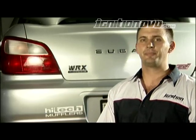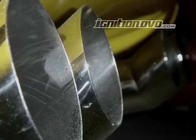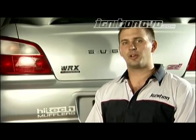Exhaust systems are one of the most important aspects of modifying a car. Most people actually consider it to be the first thing that they ever do when they modify their vehicle. So why do we modify them? There's three main reasons. The first one is to increase performance. The second one is to increase the looks of the car. And the third one is to change the sound of the vehicle as well.